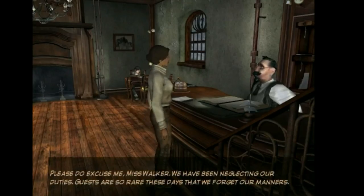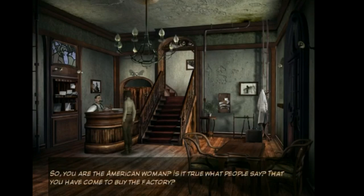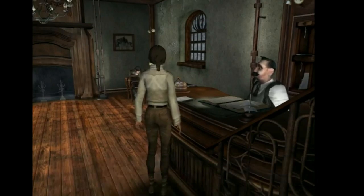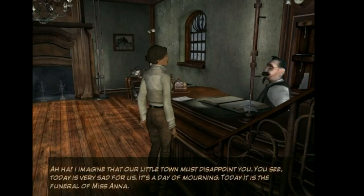Please do excuse me, Miss Walker. We have been neglecting our duties. Guests are so rare these days that we forget our manners. So you're the American woman? Is it true what people say, that you've come to buy the factory? Not factory. Anna's house. Hans' house. Excuse me? Would you quiet down, you mischievous little boy? Ah. Oh. I imagine our little town must disappoint you. You see, today is very sad for us. It's a day of mourning. Today is the funeral of Miss Anna.